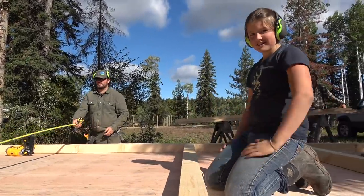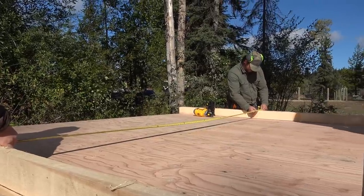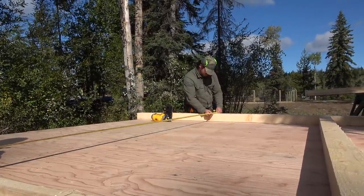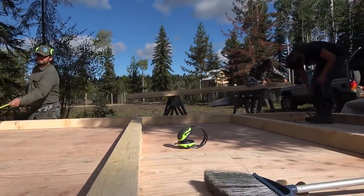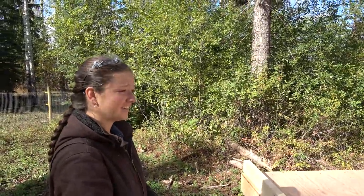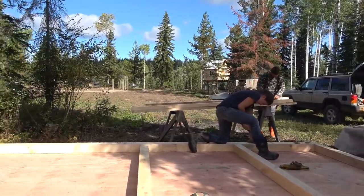I got to measure for Dave first because he gets so grumpy. Okay, Dave, you ready? I'm ready. 113 and 5/16. He's really particular. Yes. My tape doesn't go any finer than quarters.